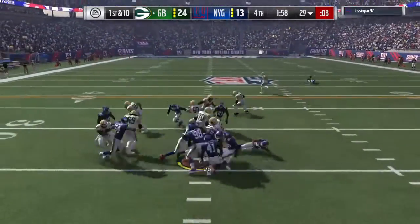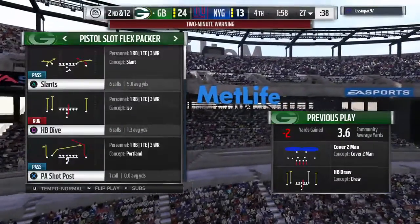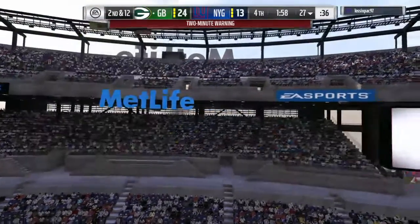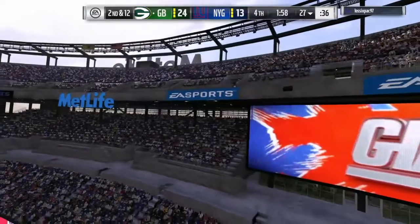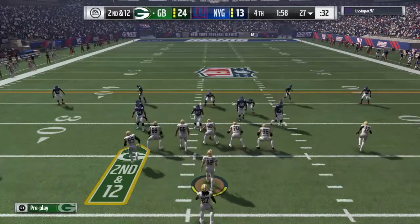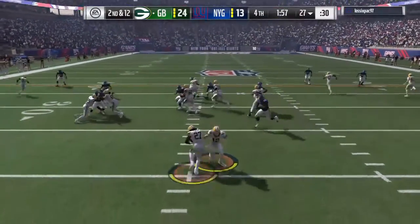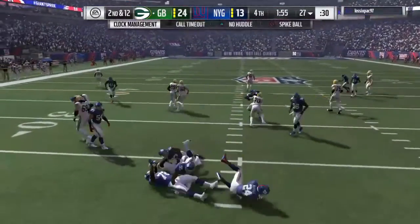Rodgers going to give to Lacey on the draw. Time for a break. We'll come back and see this one out after this. It's already 2nd and 12. The defense hoping to push them back more. Again, it's Lacey. And he's going to lose yards.